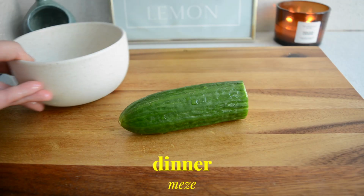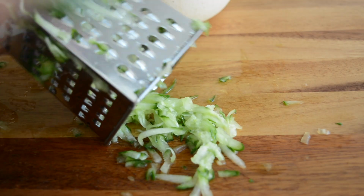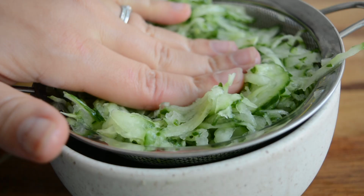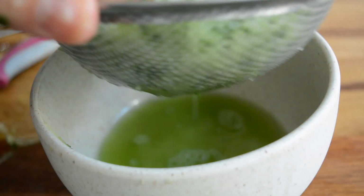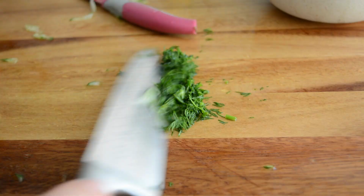And then for dinner we had some friends over, so I decided to make some meze, starting by making some tzatziki. I started by grating half a cucumber and adding it to a strainer that I put on top of a bowl to get rid of the excess water. I then squeezed the cucumber to get rid of the water and left it on the side for 10 to 15 minutes. Meanwhile, I chopped a small bunch of dill and left it on the side.